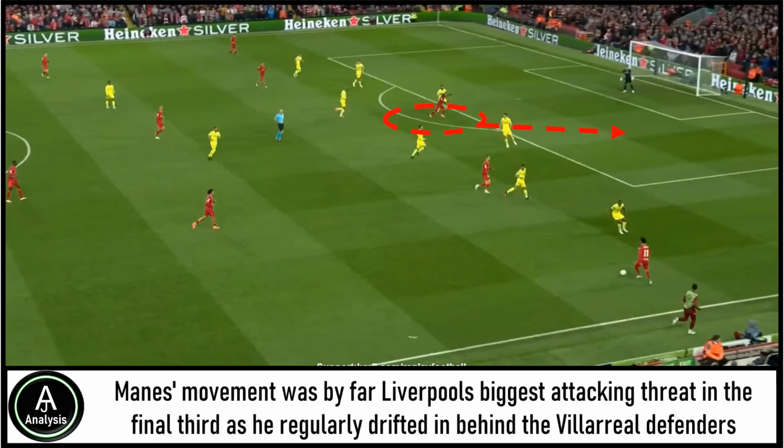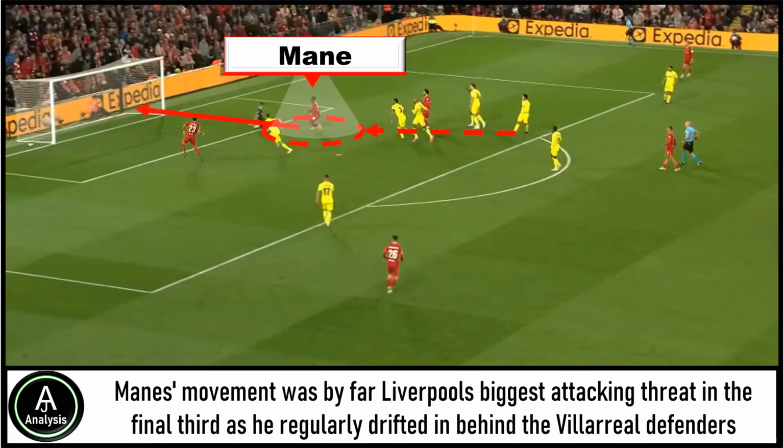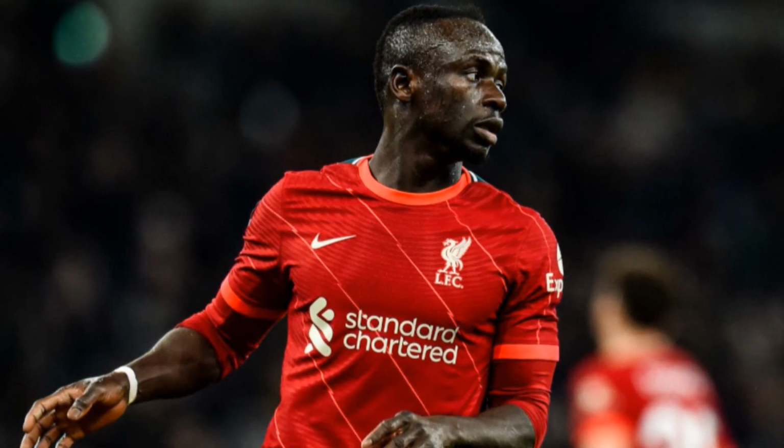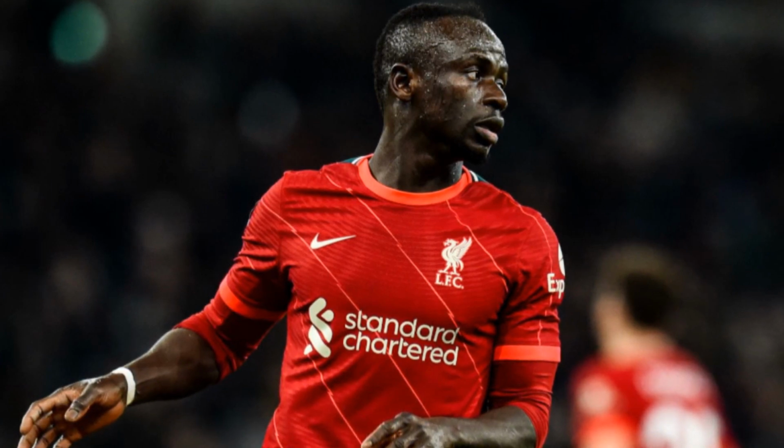Mane's movement was by far Liverpool's biggest attacking threat in the final third, as he regularly drifted in behind the Villarreal defenders, and it was of course this sort of movement that allowed him to get his important goal. Mane through the centre didn't necessarily offer Liverpool a target in the box to aim for with crosses, however his intelligence and movement in behind the defence was key, and as I said it was crucial for the attack.